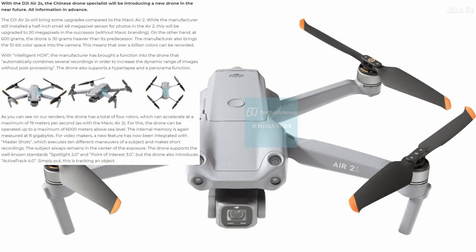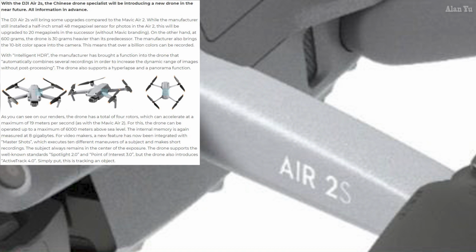Not necessarily, because with the Air 2 they used that processor that isn't exactly the best. It seems like it's more meant for smartphones and stuff. What they mentioned here too is with the original Mavic Air 2 it had the Mavic branding, whereas with this one it seems like they got rid of it and just called it Air 2. I guess it kind of makes sense because before they were calling everything the Mavic just to take advantage, I guess, of the name and all that.